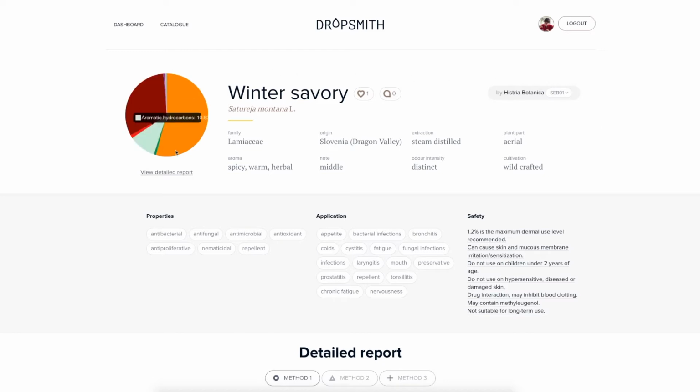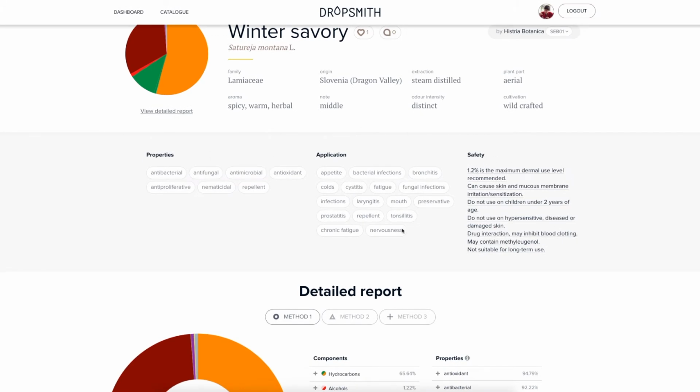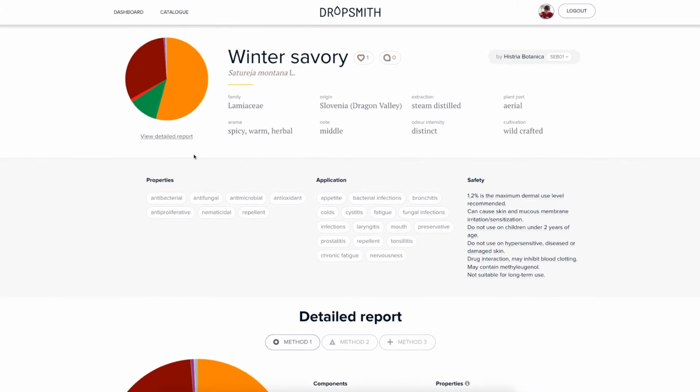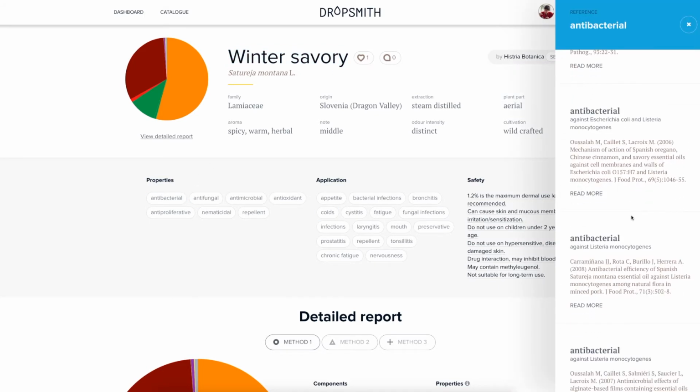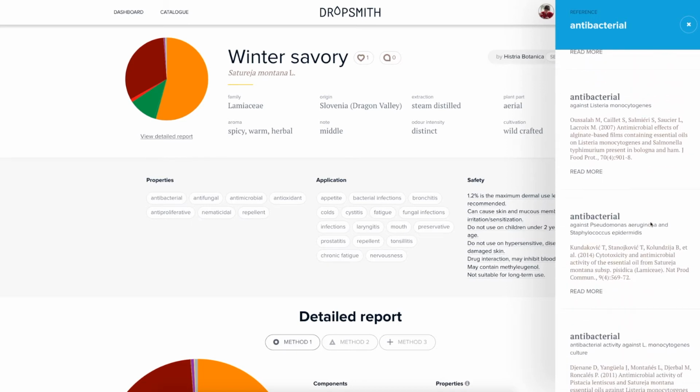So this white area, this top area right here, is all about the essential oil you're looking at. So it's specific information. Sometimes it is also subjective, as is the aroma, because it is described by the distiller himself. Below that, this area here is dedicated just to essential oil. So these properties, application, and safety is the safety for winter savory essential oils. Properties that we found based on research. If we found more information on it, for example, this is antibacterial, and if we found which bacteria it was active on, we included that information for you as well.